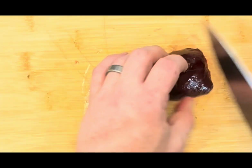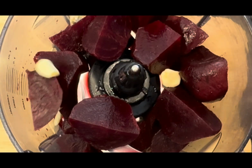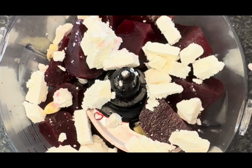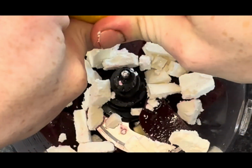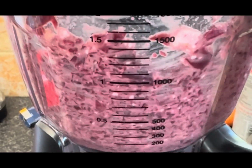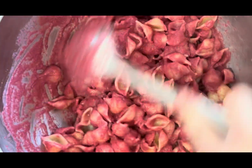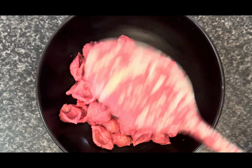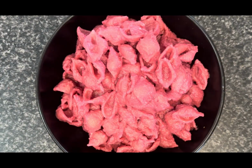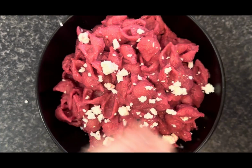Now we're going to take some cooked beetroot. This is the beetroot you get in the vacuum pack from the shop. Cut it into some manageable size pieces, get it into a food processor, add a couple of cloves of garlic, add some feta, some lemon, a drizzle of olive oil, and blitz that up till it's nice and smooth. Then in a bowl, we're going to add some cooked pasta of your choice, but I would advise something small like gemelli pasta or penne. Let it chill because it's much better at room temperature or cold. And there we have a stunning pasta salad.